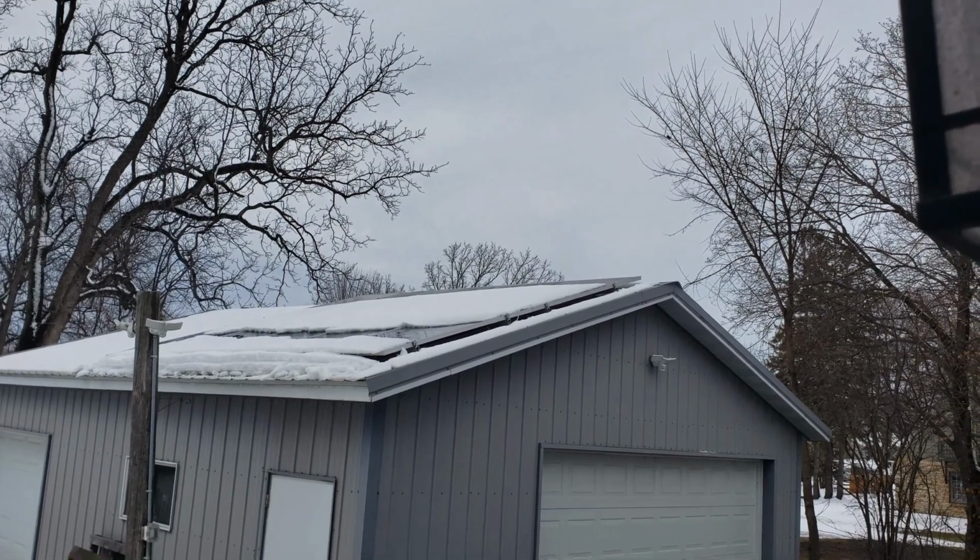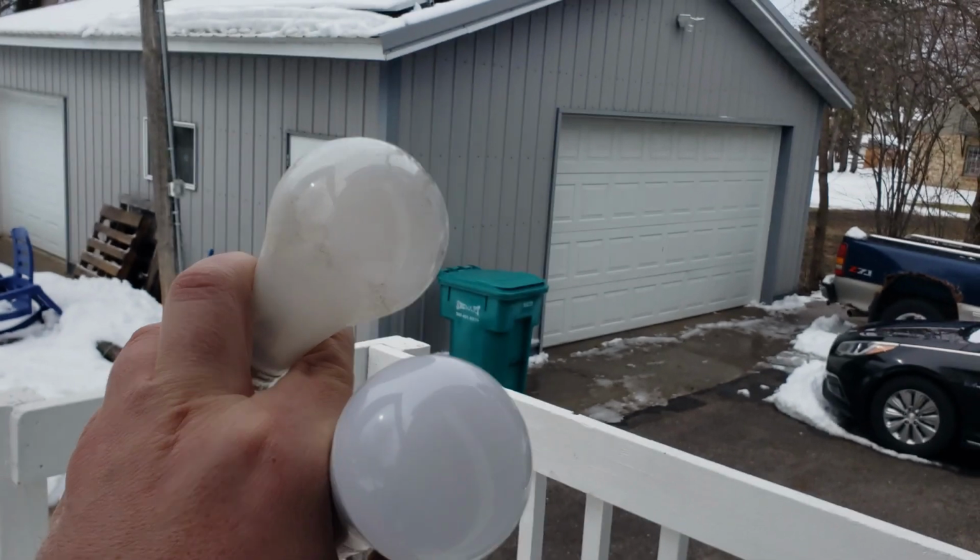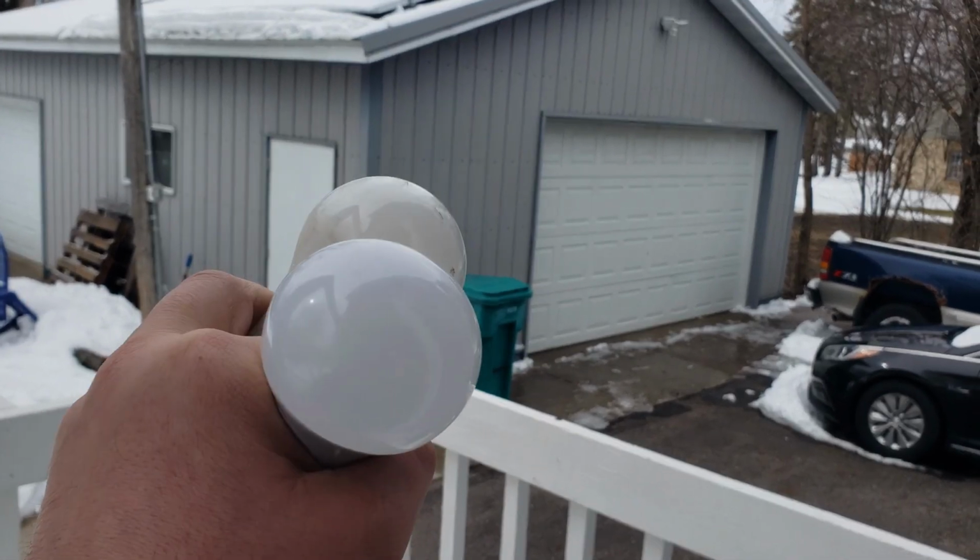If you're thinking about going solar and you've got some of these old incandescent bulbs, you might not want to start replacing them with LED ones just yet.